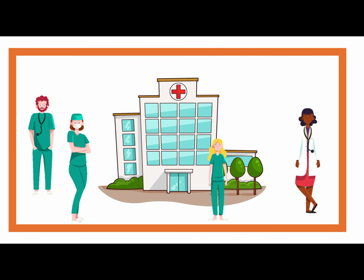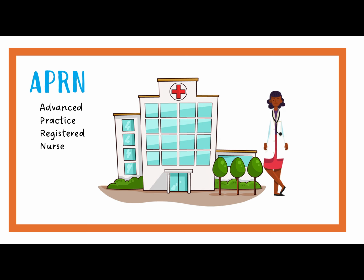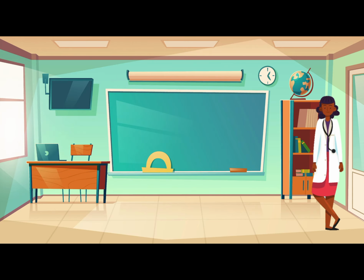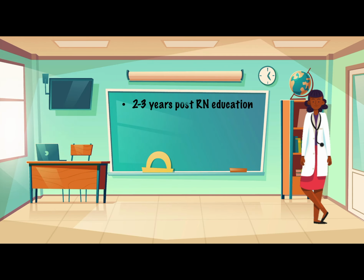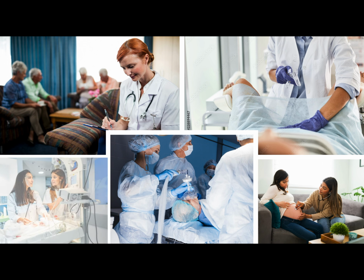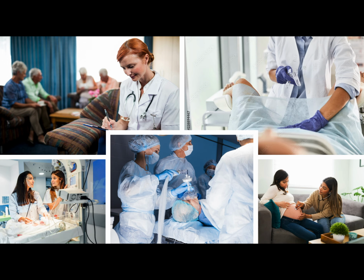Lastly, under our umbrella is the APRN, or Advanced Practice Registered Nurse. To become an APRN, it takes 2 to 3 years post-RN education, so typically 6 to 8 years in total depending on the specialty. State exam will also depend on specialty. APRN specialties can include geriatric, neonatal, anesthesia, midwife, and women's health.